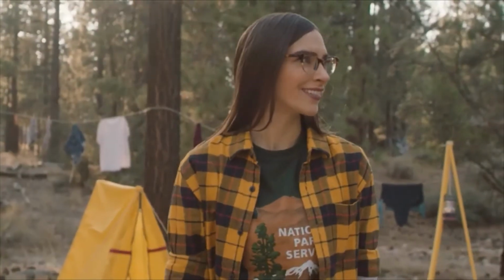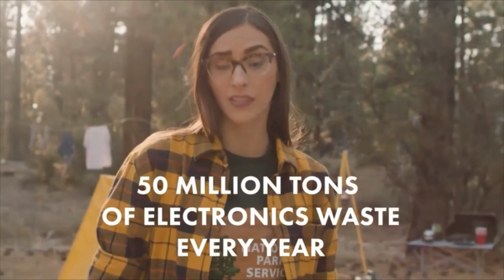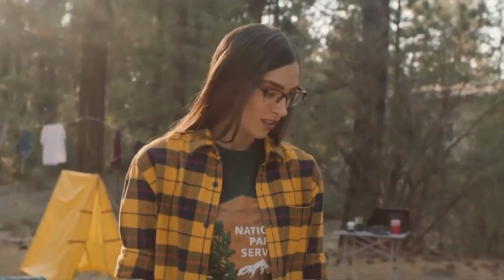Do you want to know something that's not very practical? Dropping $1,000 every other year on a new smartphone that's pretty much the same as your old one. I know, right? It's crazy. Not only is it expensive, but it's also terrible for the environment. Every year, humans produce over 50 million tons of electronics waste, and a lot of that ends up out here, in nature.